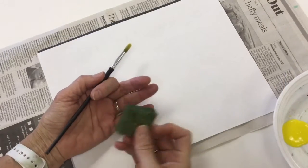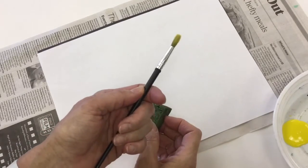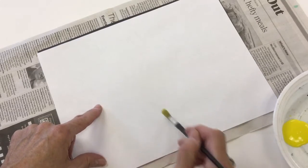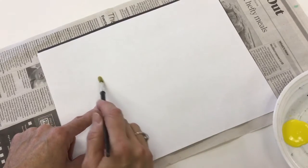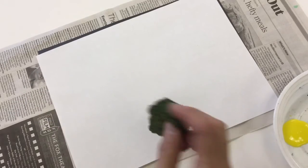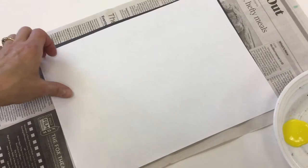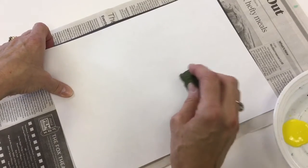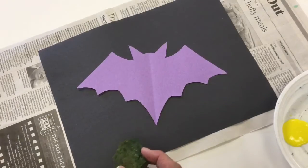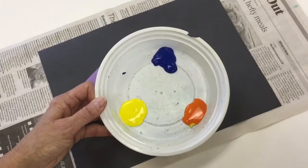We're going to paint with a sponge today. It's different than painting with a brush. With a brush, we dip it in the paint and then we make lines across the paper. With a sponge, we dip it in the paint and we tap, tap, tap, tap, tap on our paper. So we're going to paint today with a sponge and tap, tap, tap. Watch carefully. Here's our bat, and your teacher will give you some colors.